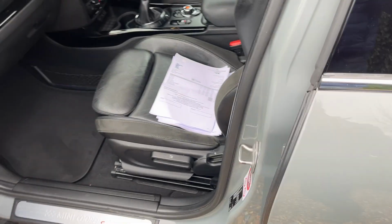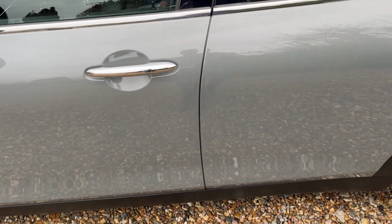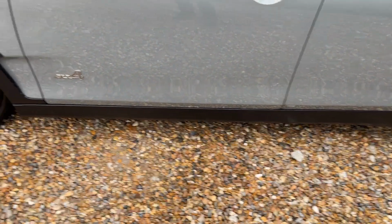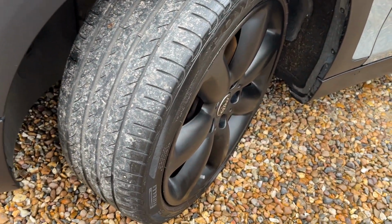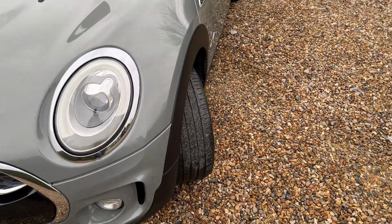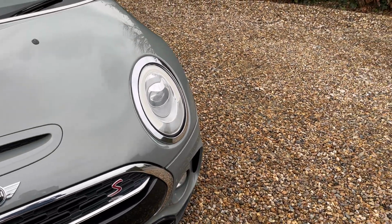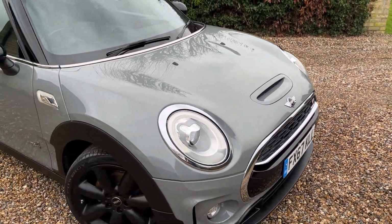So we're going to go through the car before the car leaves us, obviously. We will do an MOT. We will also give a thorough check to the car, obviously, make sure everything's okay. Last tyre and alloy, and again, just coming around the front, you can see it's not all stone chipped and what have you. It's just in really nice, clean, tidy order.